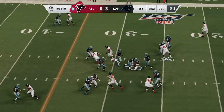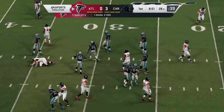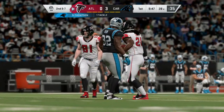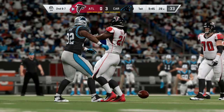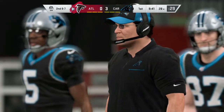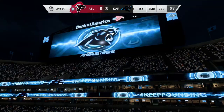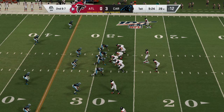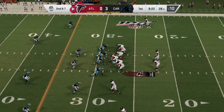Now the first carry here for Todd Gurley, and he'll be upended at the 28-yard line. Just a 3-yard gain there. Shaq Thompson on the tackle that time. They tried a quick hitter inside, but that one was swallowed up, because what they're hoping is those big defensive linemen will take the bait and move laterally and open up a crease that they can run through. Didn't happen on that play.